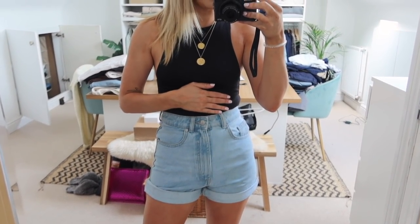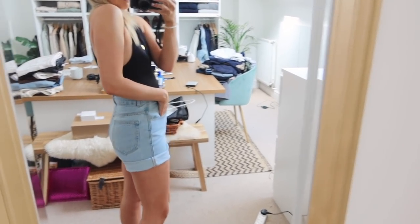These are Zara and they're so nice. They're just a bit too small now, but I really like these.